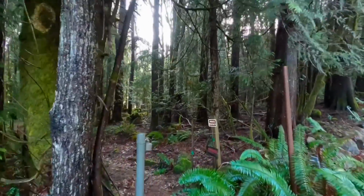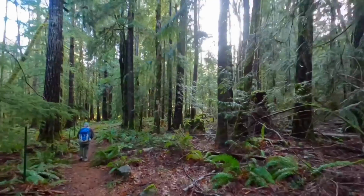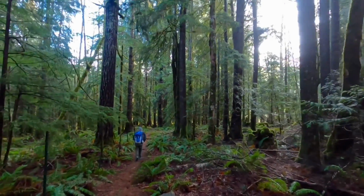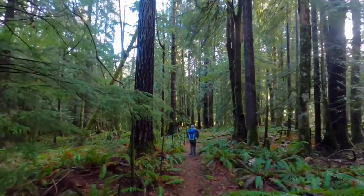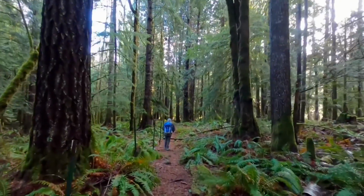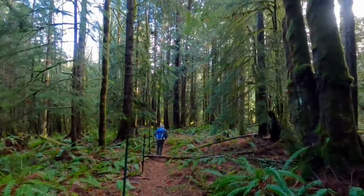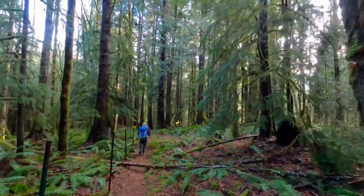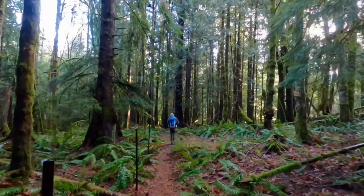The first half mile of the trail is on private property, and then we will get to the Olympic National Park boundary. We're starting, it's just before 10 o'clock. It was really foggy this morning, and now it's lifted a little bit and the sun's coming out a little bit. So hopefully we'll have some views.